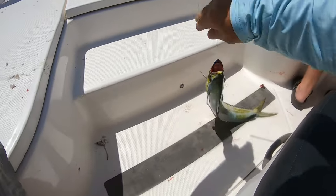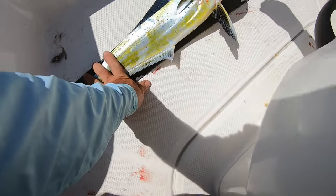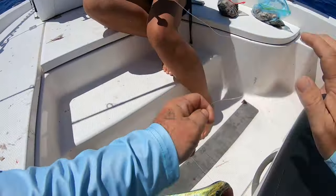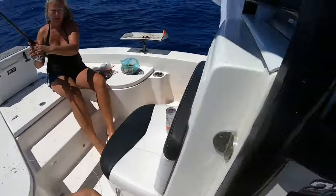Give me some slack in the line. We're still down here. More bait. Nice. Yes. Keeper, keeper. All right. Get more bait out. Catch it. Catch it. Yep. Give me some slack. I got to get this hook out.